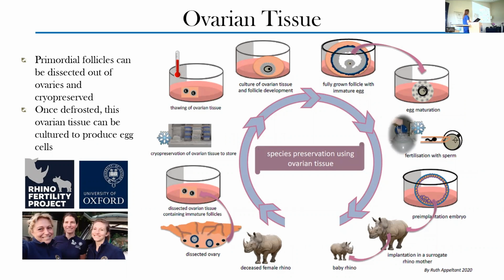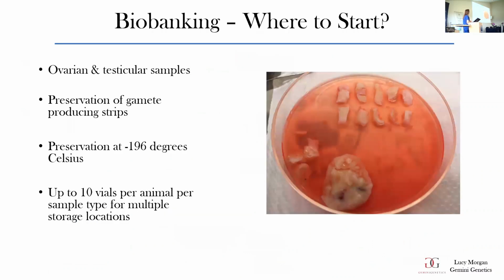So we have our chief scientific advisor, Susanna Williams, there. She's part of the Rhino Fertility Project, and she's basically brought us this technology for how we can preserve ovarian tissue with a view to waking it back up in the future. These are some pictures of little strips of ovarian tissue. There's the remains of the ovary there, and we're going to preserve them.